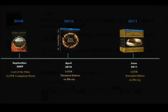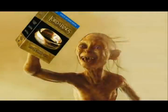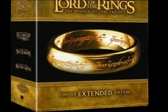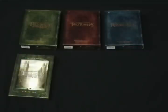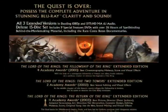But that's all water under the bridge now, as we are finally going to see the Blu-ray release of the extended editions. This set is also called the Motion Picture Trilogy, but with the words Extended Edition near the bottom of the box. As with the prior release, the films are on Blu-ray, but most of the bonus material is on DVD, with everything totaling 15 discs. This set includes everything that was on the Platinum Series Extended Edition DVDs, including the popular appendices, and it also has the Costa Botas documentaries. In short, it has everything you need to live a happy ringer life.